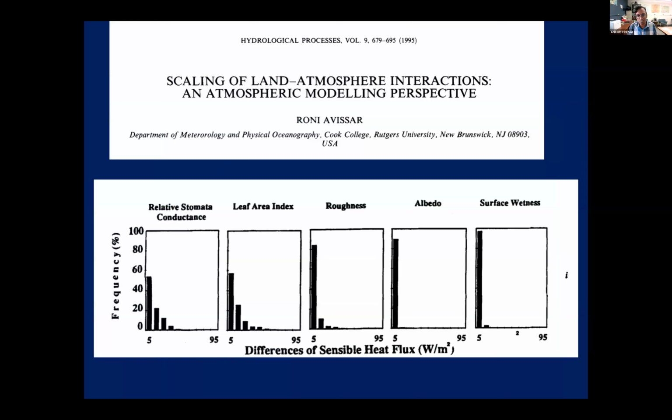This isn't a new idea. Here's a paper from 1995, Roni Avissar, one of our pioneers in boundary layer meteorology and surface atmosphere interactions, showing that if you take a model with tiled land cover versus the average land cover, and you look at the difference in sensible heat flux as a function of averaging the leaf area index or averaging the roughness or the albedo or stomatal conductance, you get these huge 5 to 90 watts per square meter differences in the average sensible heat flux of the region. We know that scaling here is a nonlinear thing because plants have nonlinear interactions in all of their function.